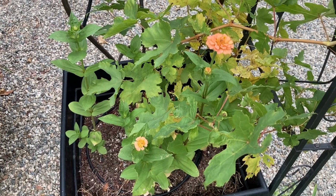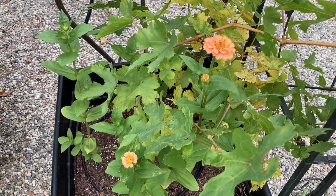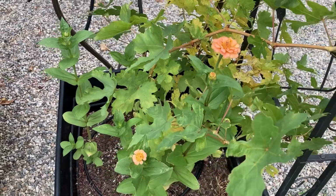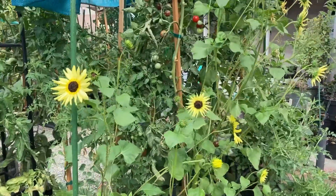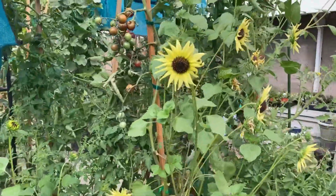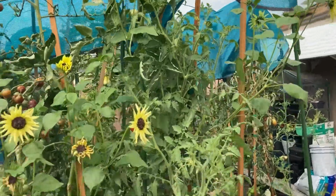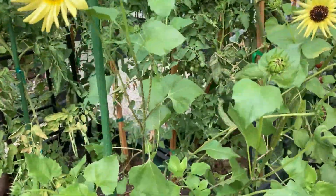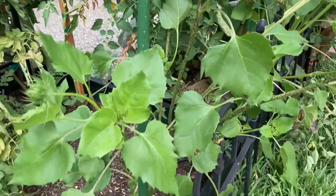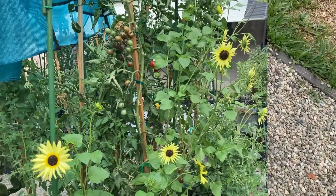Here are just a few more highlights. I'm really excited to see that the Oklahoma salmon zinnias are blooming. And the vanilla ice sunflowers have really taken off since I've been gone. Look at those, aren't they just so gorgeous? They're a little wild, but I'm okay with that. When I left, this was just a little stalk down here, so that's pretty exciting.